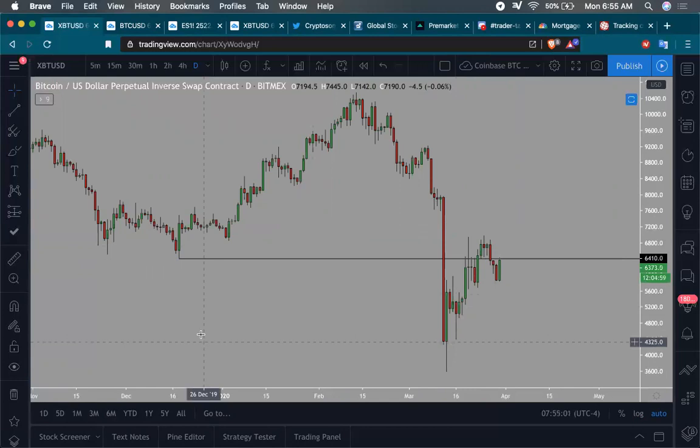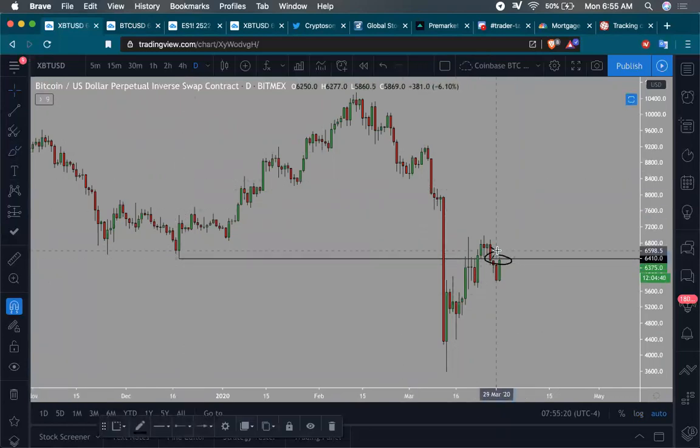So if we look at the daily perspective, remember that this $6,400 marker is something we've been paying attention to for a little while, especially on the advantage side. I've let my community members know that this is the key marker that we want to flip as resistance. And as soon as this turns resistance, today or tomorrow, in my opinion, this will probably be one of the better shorting opportunities that you may get.